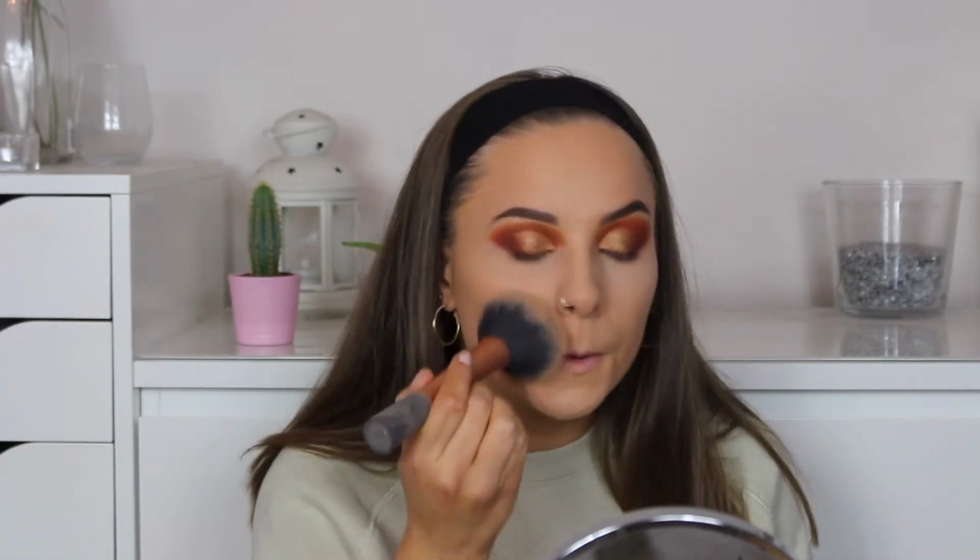Apart from that, I just set my whole face. For bronzer, as you'll know, my MAC Give Me Sun is like my holy grail, but I always use it in videos, and I have one I love equally just as much, which is the Lottie London Tan Time Bronzer. This is in light medium, I think. Yeah, it's in light medium.